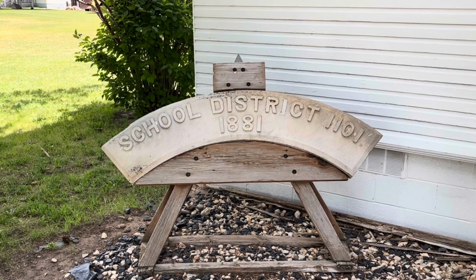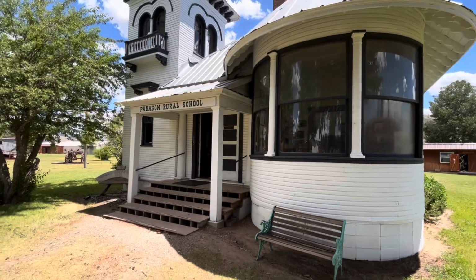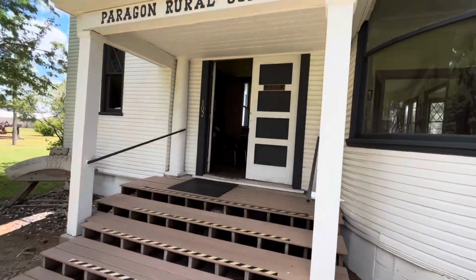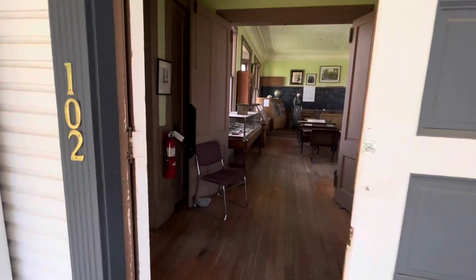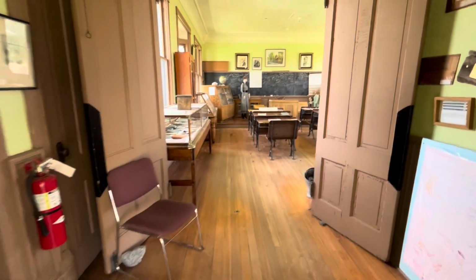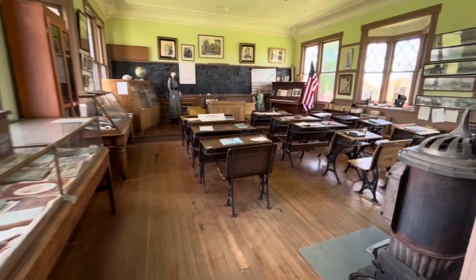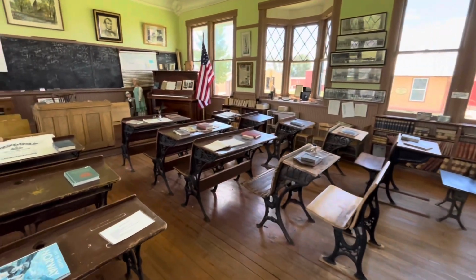One of my favorite buildings here is the old school. It was designed to look like a tugboat and a lighthouse, and it was built in 1905, the Paragon Rural School. And really creative architecture, obviously, and I think that's fascinating how places like this were built by an individual that had a great idea.